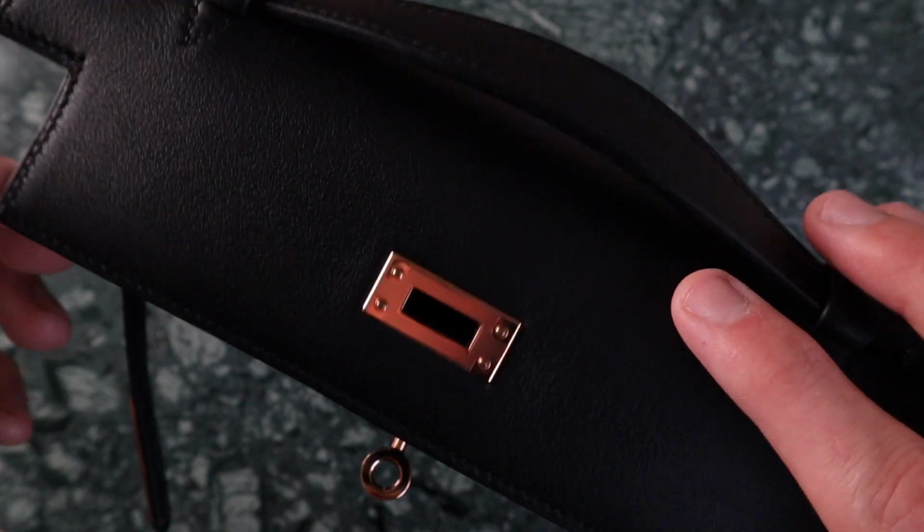The last couple of things that I have in here are some more band-aids. I don't know what this new obsession of mine is about with band-aids, but clearly I have band-aids for days, and then I have a little bit of cash just tucked into the back pocket of my bag because I needed to pay for something. And that is pretty much it.